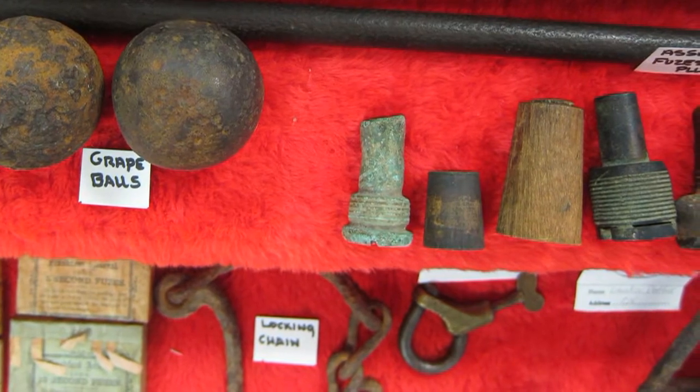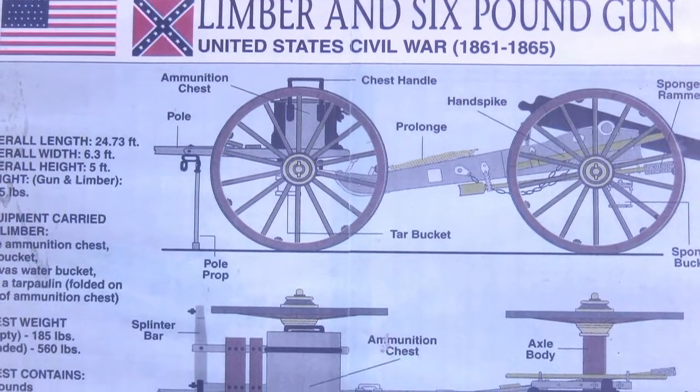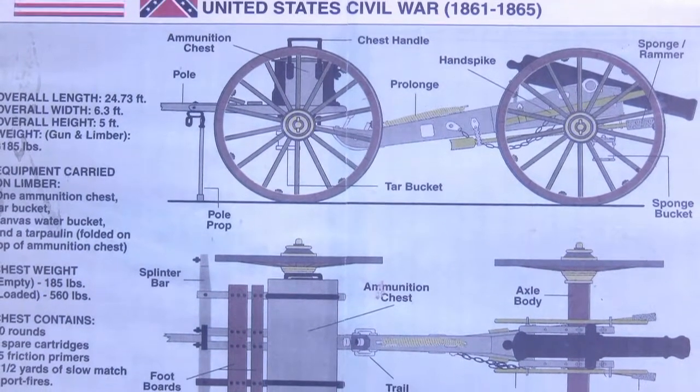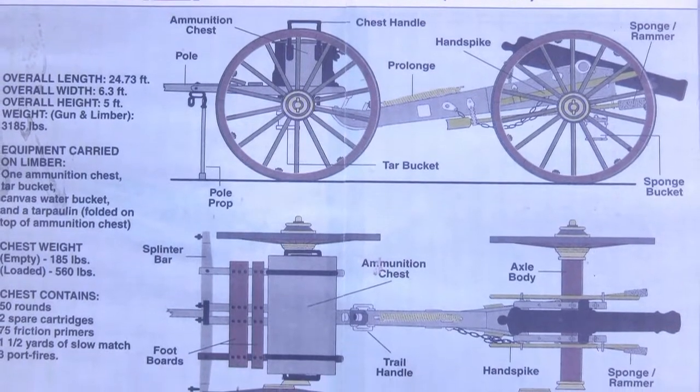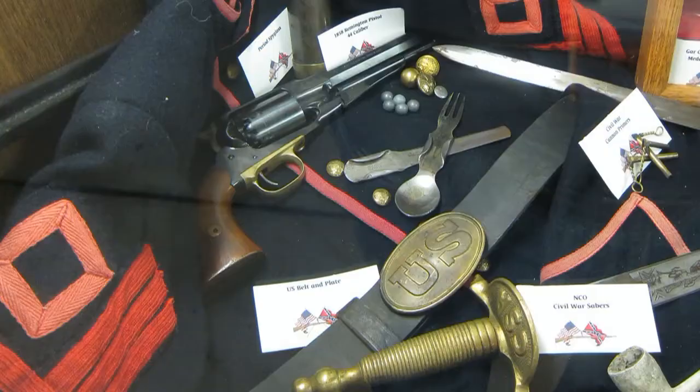piece, and behind the cannon there is a limber. That's the device that actually pulled the cannons. On the front of the limber would be a long pole, and that's what the horses hook up to. It pulls the limber, and the cannon along with it.